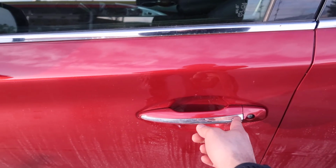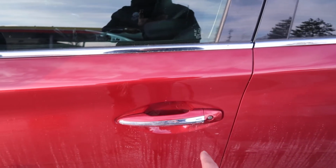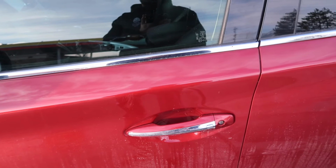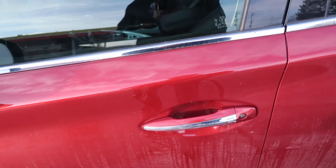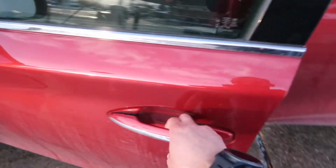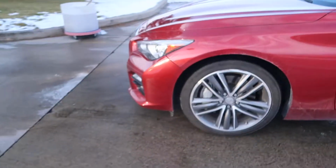I'll show you, but before, this button meant lock, but it also meant you'd hit it again to unlock, and then you'd hit it again if you wanted to unlock the back doors. So I know that sounds silly, but that got really confusing. Now the button only means lock, and to unlock, you just walk up to the car with the key and pull the handle. And I'm about to wash it for the first time.